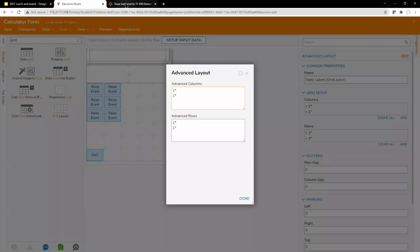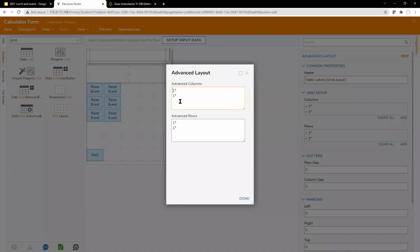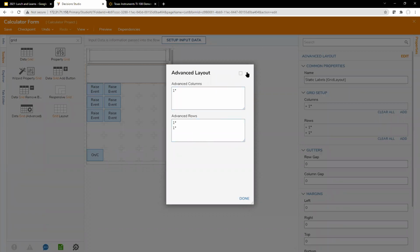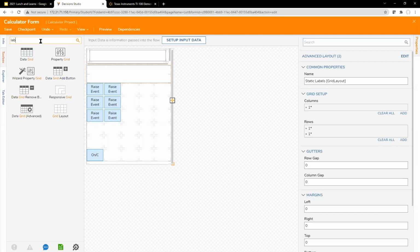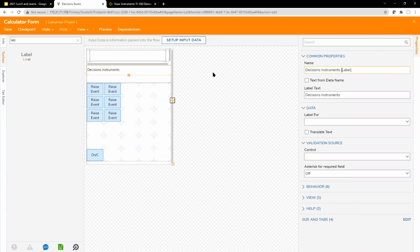Okay. Looking at this calculator, I don't know if I'm going to mimic this exactly. You know what, for now, maybe I'll come back and add this little solar panel thing. I don't know about that. But I do like this label here, and then the TI-108 looks pretty nice to me. For now, I'm just gonna have one column, and I'll leave it at 2 rows. I'm just gonna throw a label in there. Decisions instruments. There we go. You know, one pro of going with this naming scheme is it automatically does it for things that let you type in a data name. I do like that. That is a pro of going with that naming convention, for sure.